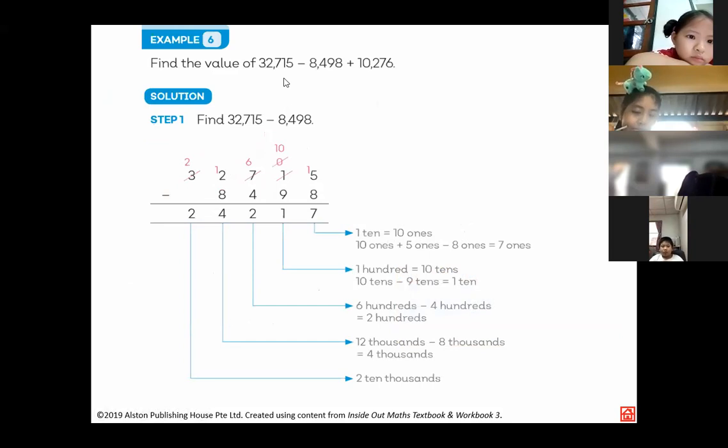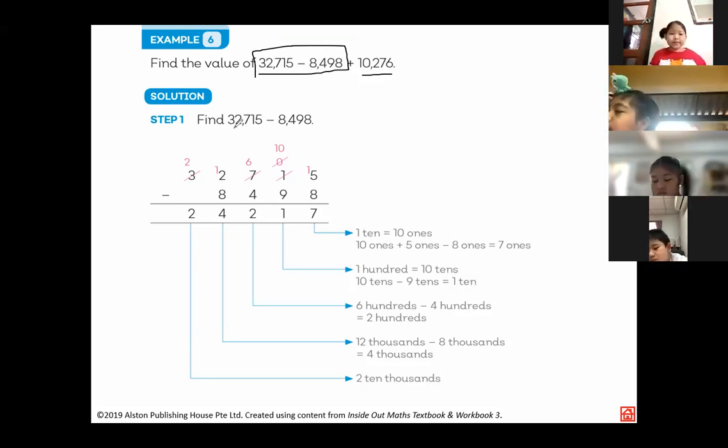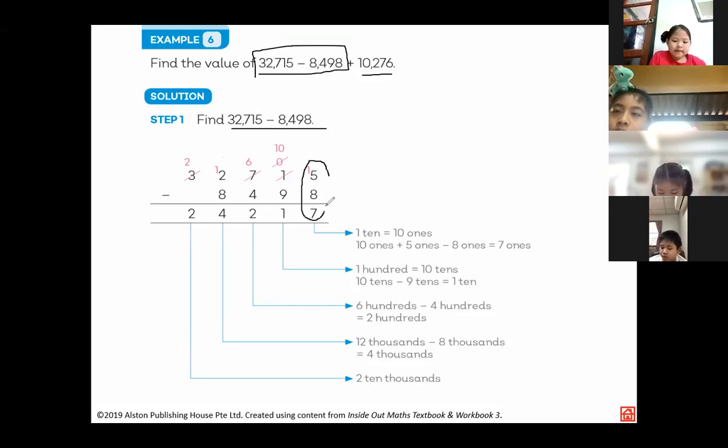Okay, let's proceed to the next one. We have another problem. Find the value of 32,715 subtract 8,498 plus 10,276. So first we have to subtract this number first, before we add. All right, so here's step number one. Find the difference of 32,715 and 8,498. First step is to subtract the numbers in the ones place.